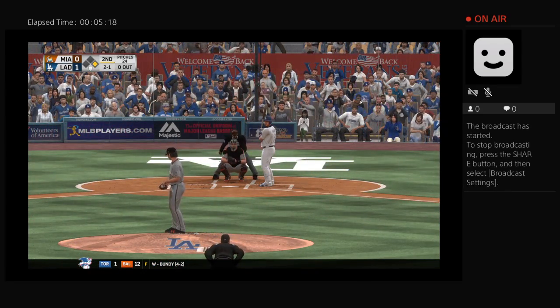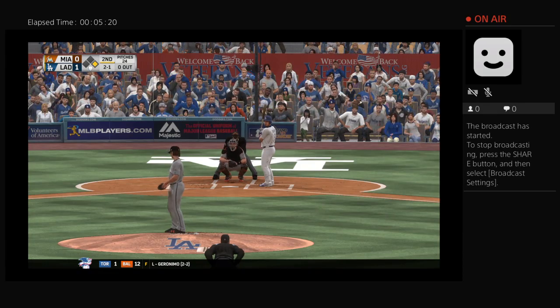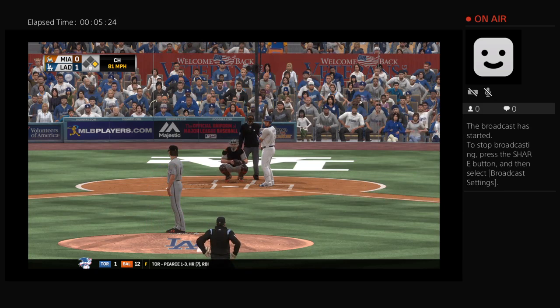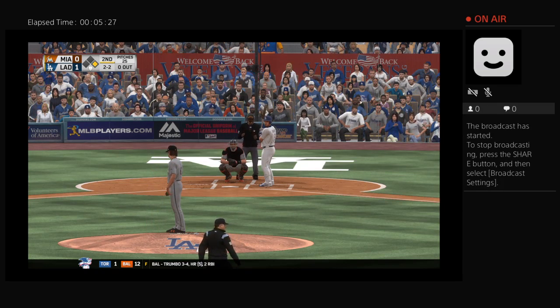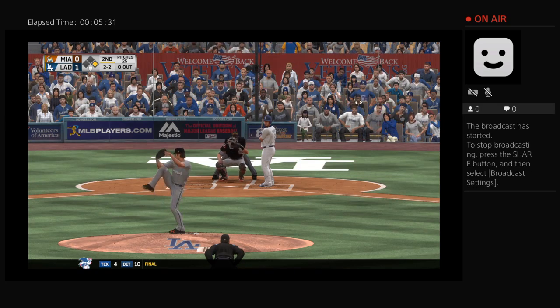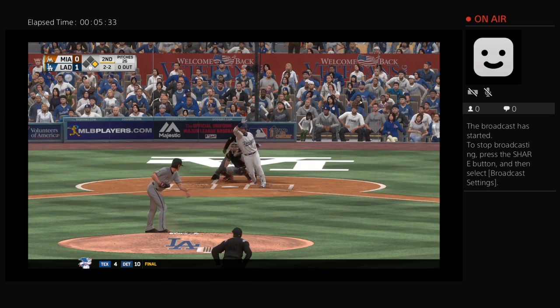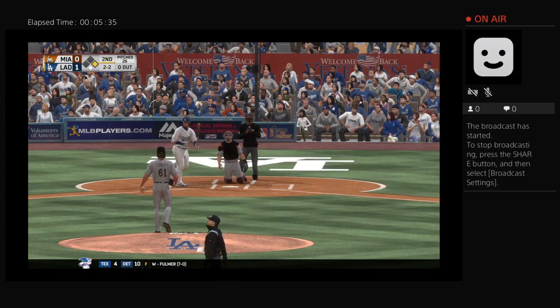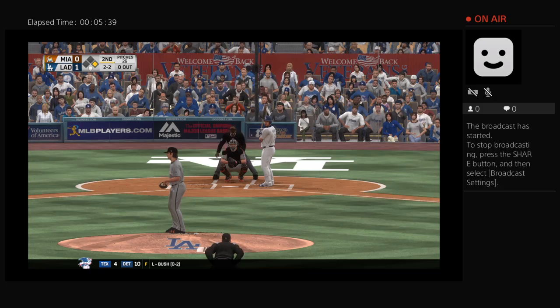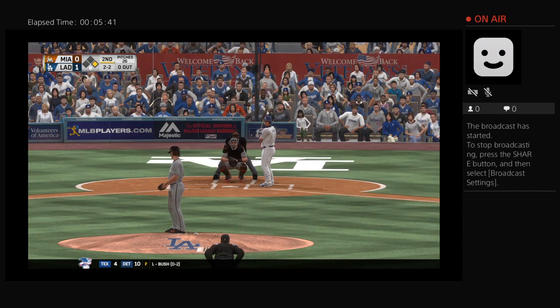Yasmani Grandal. From the belt, the pitch. Called strike 2. Well, that changeup right there sets up a lot of things. Now the count's 2-2. He can come back in with a fastball, and it's going to look like it's moving a little bit better. Or he can go back to that changeup. And now this ball's lifted in the air down the right field line, but this will get back into the seats, so the count holds at 2-2.